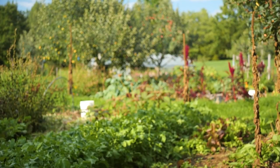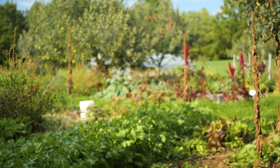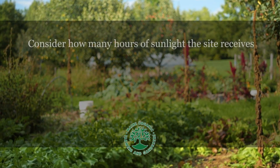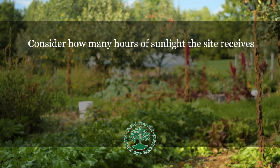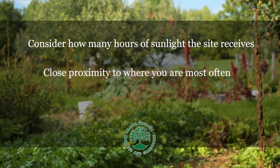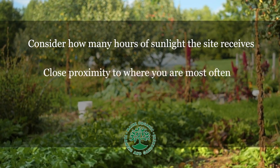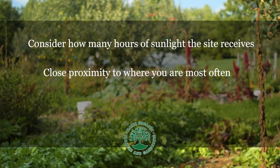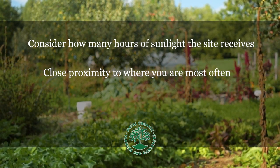So in summary, a few things to remember when you're planning out a brand new garden are the number of hours of sunlight the area is going to get every day, the proximity to where you're going to be a lot of the time, both so that you can see issues before they become big issues, and for the ease of applying water if you need to apply water later on.